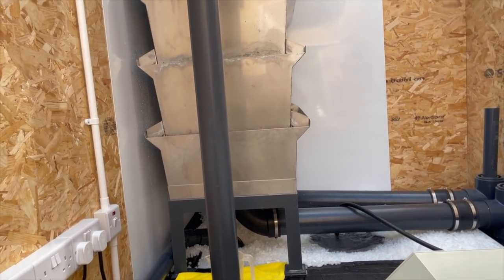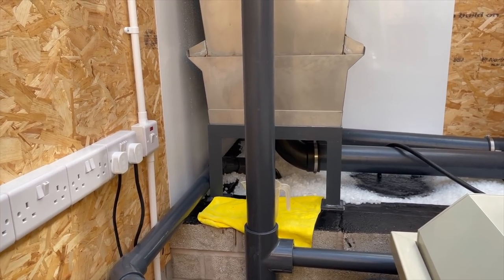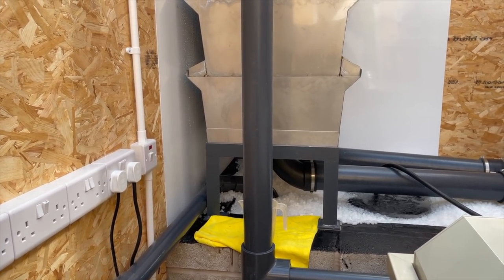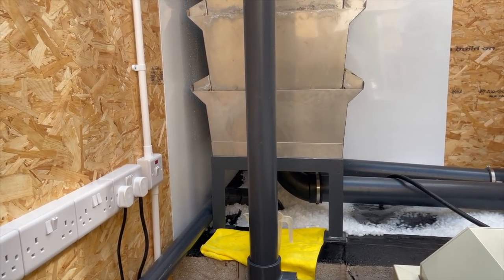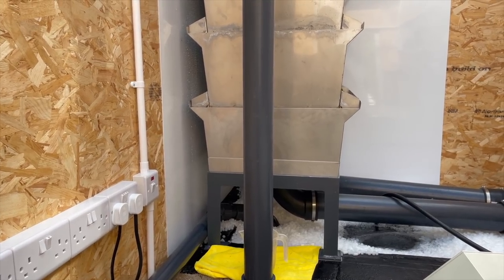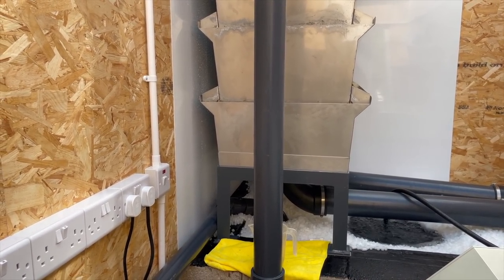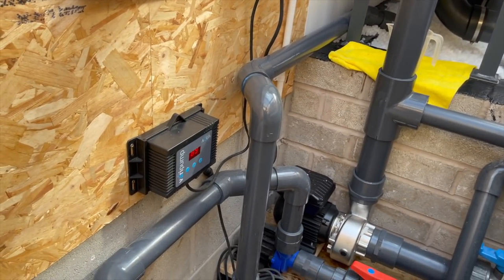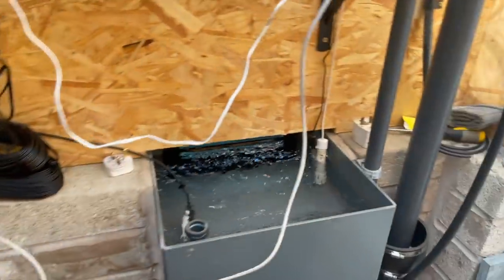Now we've just been working out the flows. We reckon on this pond there's probably about 5,000 gallons per hour going back into the pond, so it's turning the water over very fast, roughly one time every hour and a half, something like that. So it's good. Then we've got another pump there, which all that's doing is running through the heater, which is, let me just show you that.